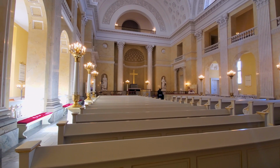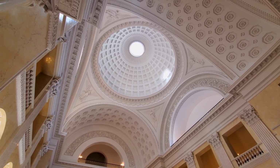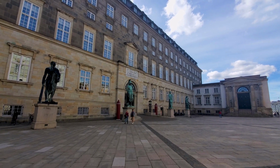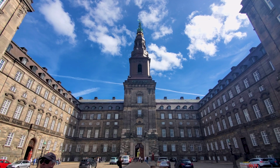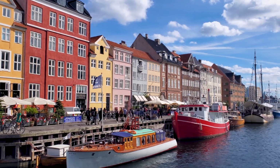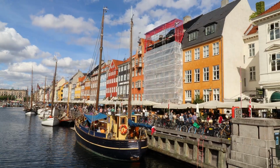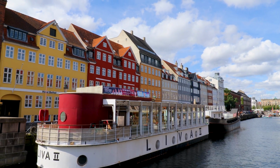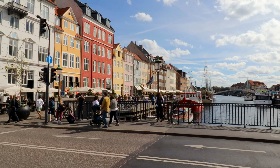Our layover was about 7 hours long, so we didn't have very much time to get out and see a lot of Copenhagen. Here we are at the palace, and we checked out the church there, as well as walked the grounds inside and out. We'd walked down to the Nyhavn Harbor to go check out all the colorful buildings down there. There's a few places to eat, but not much. But it was fun to walk around.